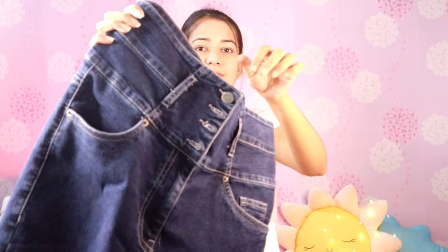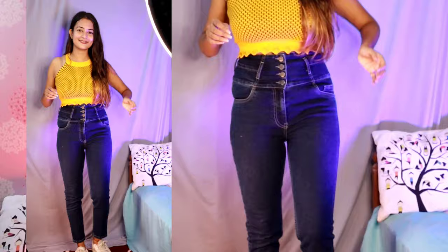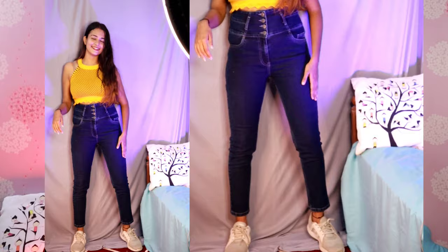So it has four buttons and a zip closure, and just have a close view. The color is so dark. I got it again in size 30, and the price was 1099. Let me see the MRP. Here this is written 2299, and I got it just for 1099 rupees. So guys, nothing to describe. It's a skinny jeans, and you will get to see it in the try on.